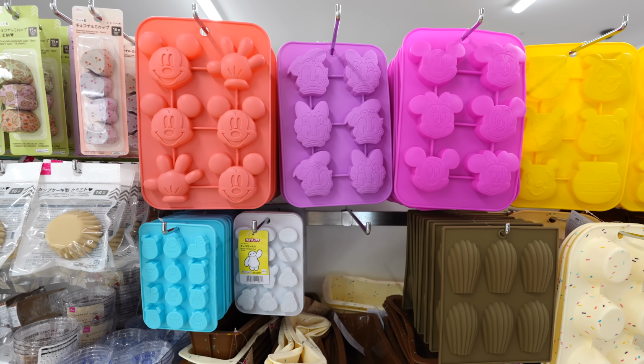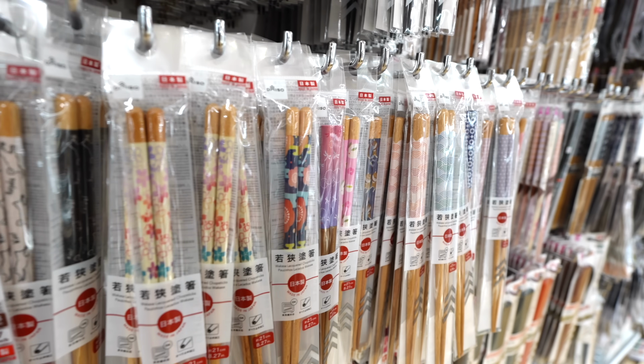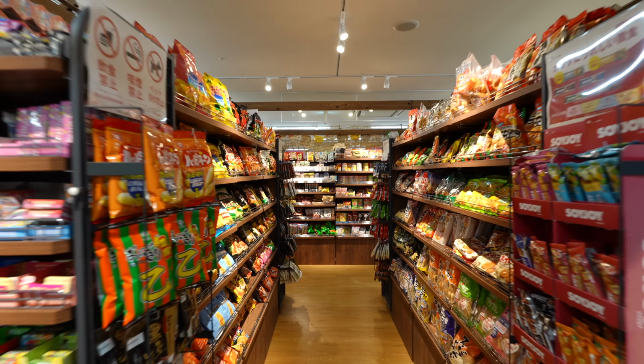It's like 50 cents. One of my best recommendations are the chopsticks, because everyone loves getting chopsticks and they have lots of different designs and they're all really cheap. So yeah, just get people chopsticks. No one will know it's from DAISO either, unless, you know, it does say DAISO, but they might not know what DAISO is.